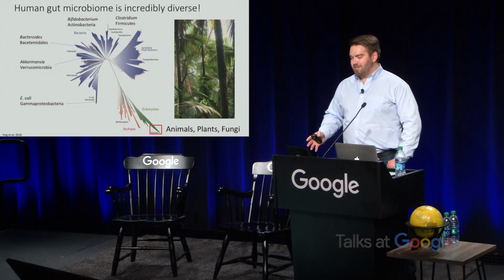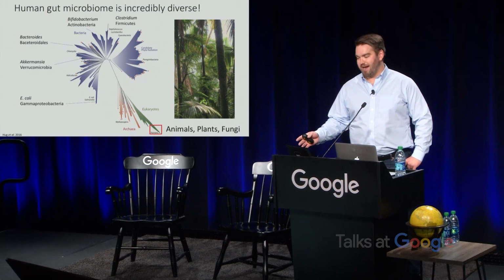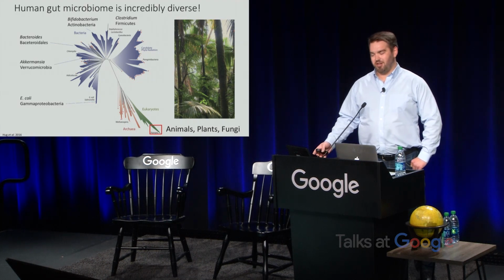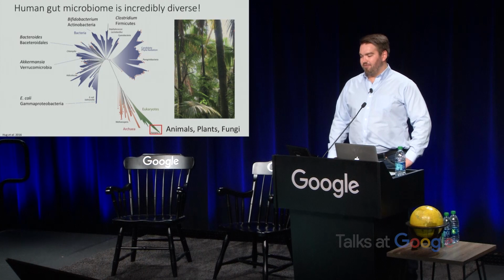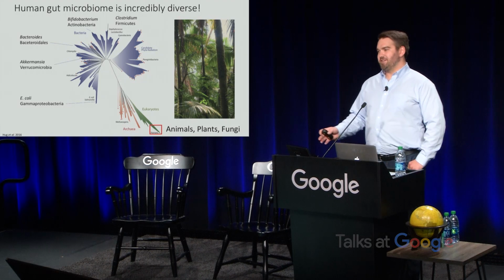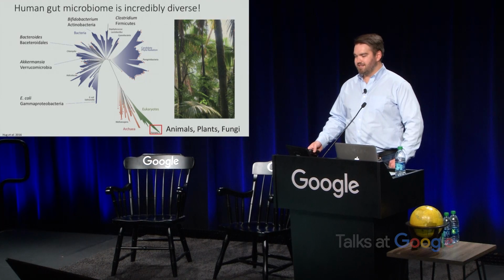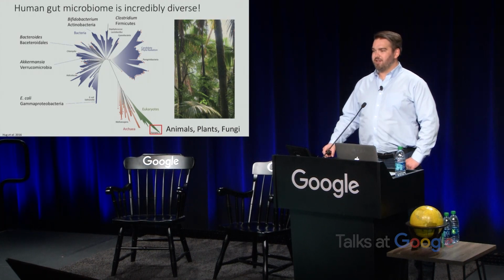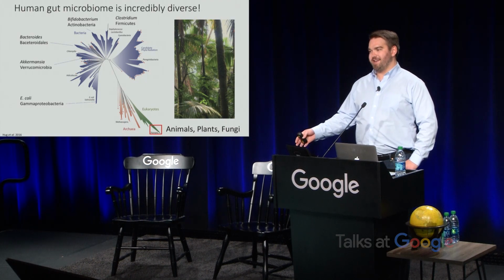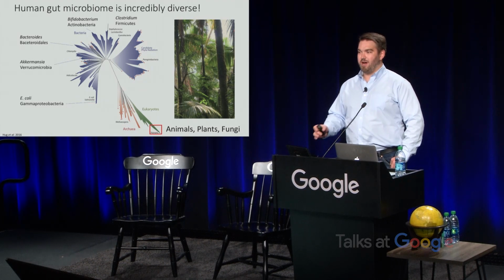But I pointed out a few members of the human gut microbiome. In the bottom left, we have our E. coli, so the gamma proteobacteria. These guys are one of the first model organisms for microbiology, easily cultured from the human gut. Coming up, we have the verrucomicrobia, which contains members such as Akkermansia muciniphila. Muciniphila for mucin lover. This guy hangs out on the mucosa and is a mucin specialist. Above there, we have the most numerically dominant members of the gut microbiome, the Bacteroidales, specifically the genus Bacteroides. These guys are less diverse, but they are the most abundant members of your human gut microbiome and polysaccharide utilizers.